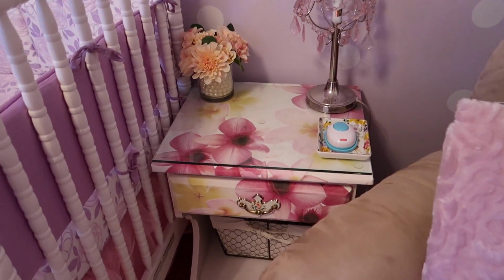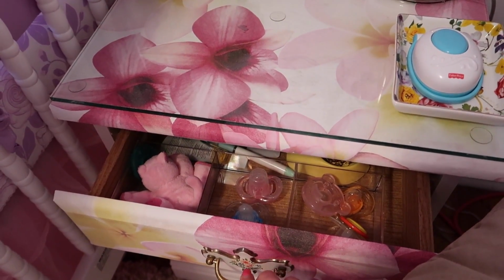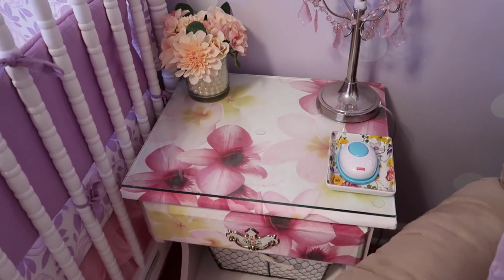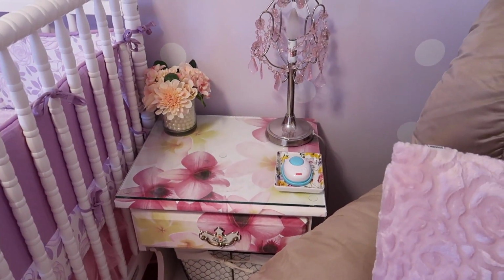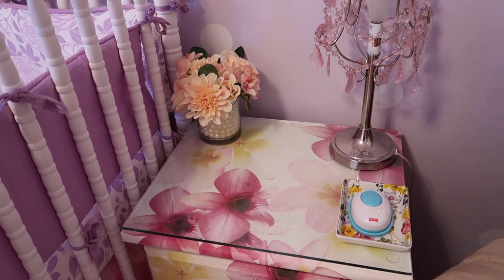And in the drawer, I don't really keep anything in here anymore. Again, I used this a lot more when she was first born. We just have some pacifiers, some pumping stuff, but I really don't use the actual drawer anymore. It was essential when she was first born, but not so much now. On top of the dresser here, I have a floral bouquet, which is from Pier 1.